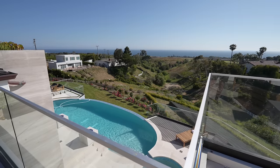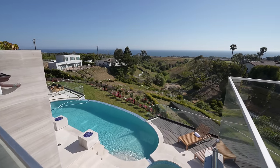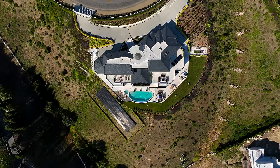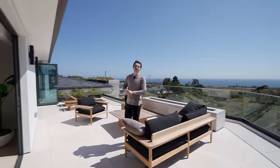Could you imagine how crazy that would feel? I mean, this is just absolutely remarkable. Like I said earlier, we are on over 3 acres of land here in Malibu, California. You can see all of the land down there belongs to you when you purchase this property. I'm feeling the ocean breeze right now.